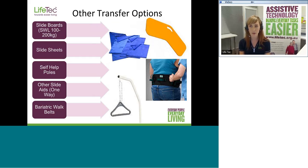Self-help poles. These assist with manoeuvrability in bed. Freestanding models usually have a safe weight limit of 130 kilograms. There are freestanding bariatric self-help poles available with a safe weight limit of 250 kg. Obviously it depends on the individual and how much weight they actually place on the handle.